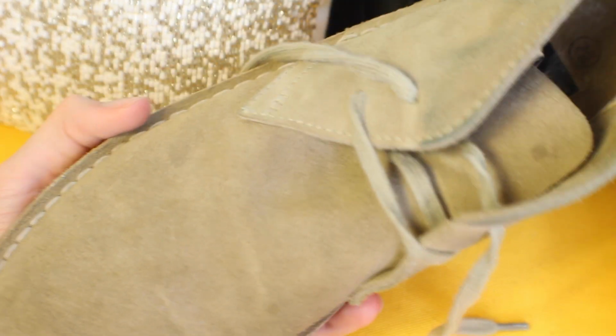And I've got 2 sort of fashion-y favorites, well I guess one fashion favorite and one life/fashion favorite. The first are these boots. These are from Saks. They are just desert boots in a nice beige color. I don't know what color this is. Sand. I've had these for years and I never really wear them.